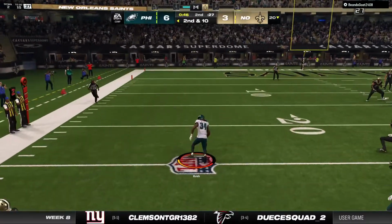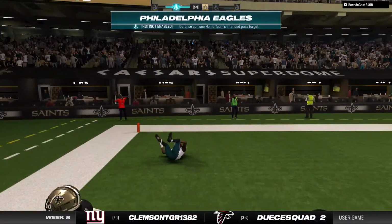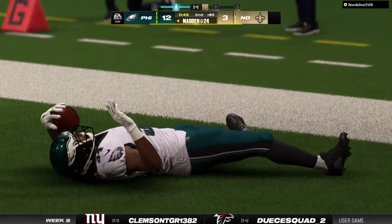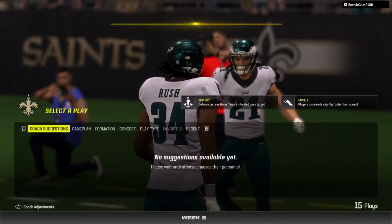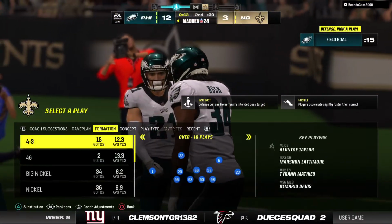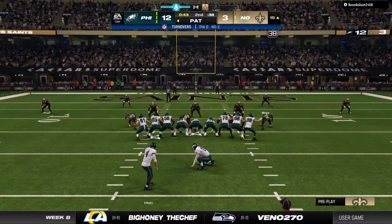Oh, and his early struggles continue. Here's another one intercepted. And he takes this one back into the end zone. And the Eagles defense gets a pick-6 TD. But Charles, you can just see the frustration on the sideline. Safe to say that's not how they expected this series to go.